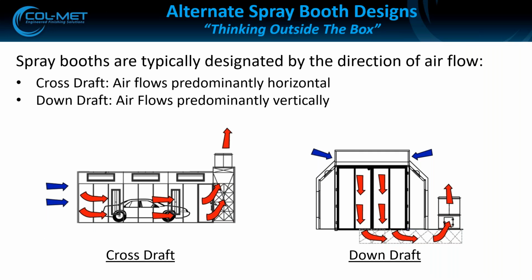The spray booths are typically designated by a direction of airflow, and we have a few, but it comes down to maybe just two here. It's a cross draft, where airflow flows horizontally. We can introduce the air straight from one end and exhaust out the other, or we can introduce air towards the front and down from the top and then down and cross flow. Then we have our downdraft airflow, which is typically vertical, introduced from the top, and then flows down and out through the exhaust plenums on the pit or on the exhaust plenums on the sides adjacent to the floor.